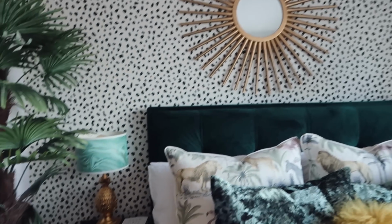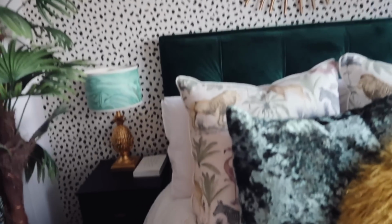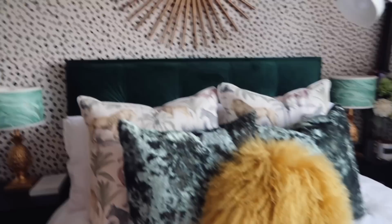By the way, this room is gonna be the nursery. It's going to be transformed into the nursery. I already love the wallpaper and the vibes, to be honest, so I'm not going to change too much.